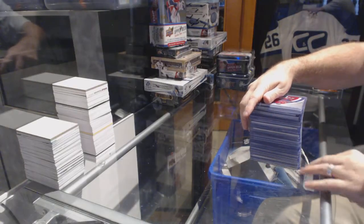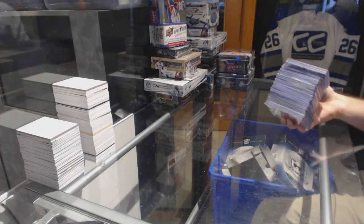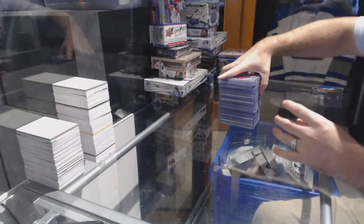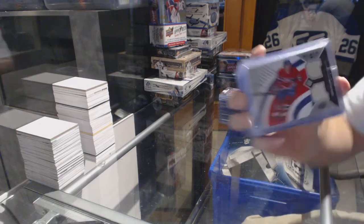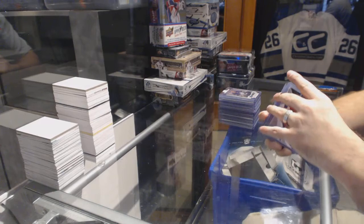Here we go. Starting off CNC break number 6722, the guaranteed hit select. So again, guys, all these cards go to the appropriate teams. Good luck. We've got a Black Diamond dual jersey for the Montreal Canadiens of Brian Bellows.